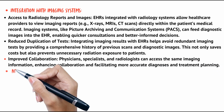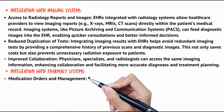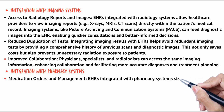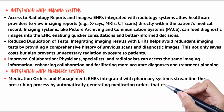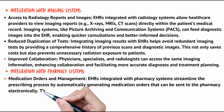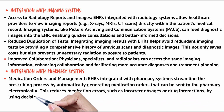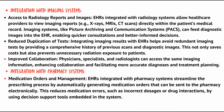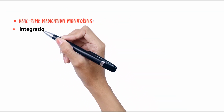Integration with pharmacy systems, medication orders, and management. EHRs integrated with pharmacy systems streamline the prescribing process by automatically generating medication orders that can be sent to the pharmacy electronically. This reduces medication errors such as incorrect dosages or drug interactions by using decision support tools embedded in the system. Real-time medication monitoring.